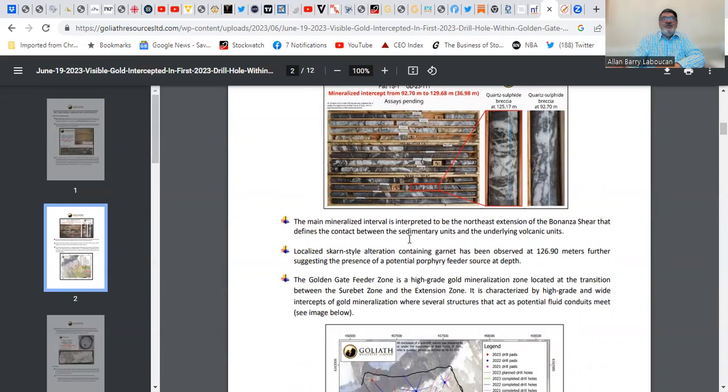They say that the main mineralized interval is interpreted to be the northeast extension of the Bonanza Shear that defines the contact between the sedimentary units and the underlying volcanic units. Localized skarn-style alteration containing garnets has been observed, further suggesting the presence of a potential porphyry feeder source at depth. They did a technical study on this potential for a porphyry feeder at the Colorado School of Mines, and it does suggest that there is a porphyry that's feeding all this mineralization.